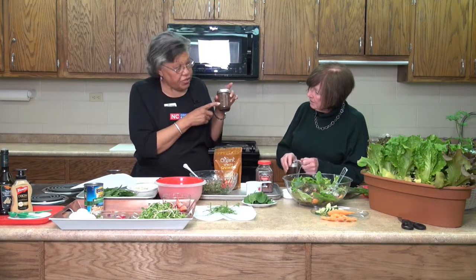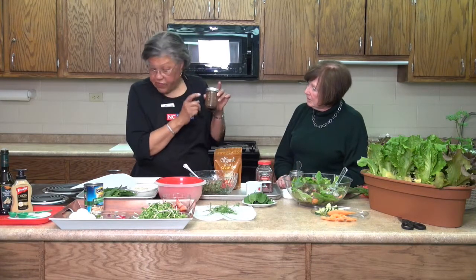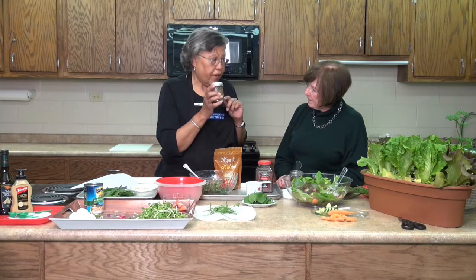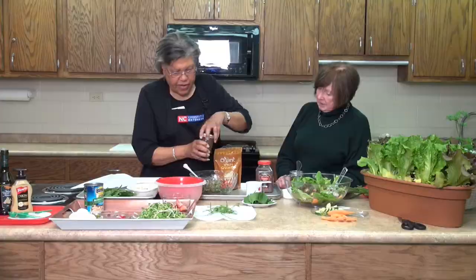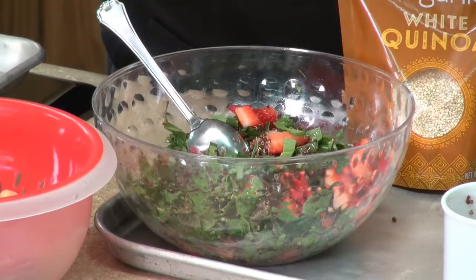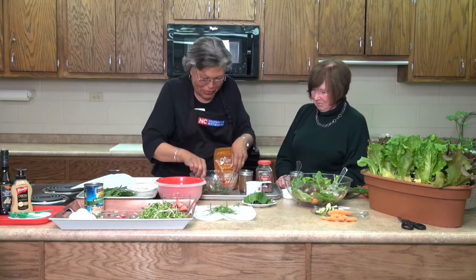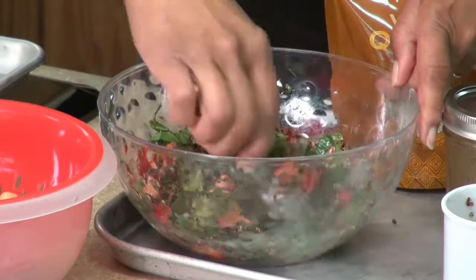This is 2 tablespoons of balsamic vinegar, 1 teaspoon of Dijon, 2 tablespoons of olive oil, and a little bit of salt and pepper. Okay. So we just shake and add. I'm not going to put all of it on. You know, you can always add more, but you can't get any out. Right. And then that's our quinoa strawberry salad.